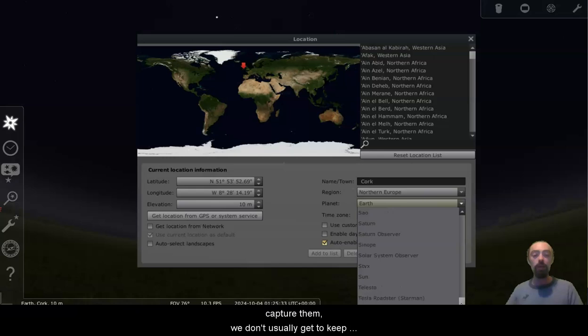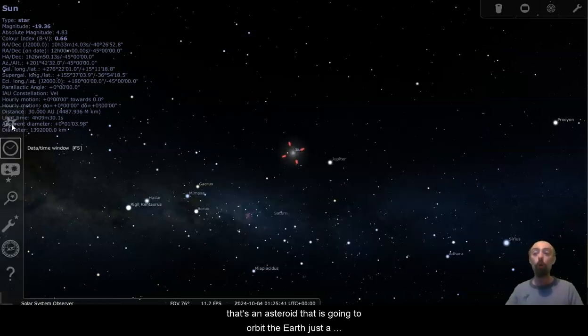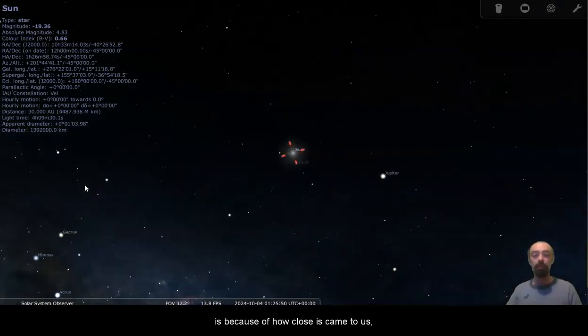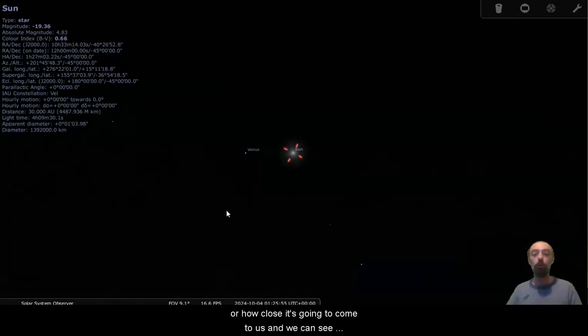So the asteroid 2024 PT5 is an asteroid that is going to orbit the Earth just a couple of times before flying off again into space. And the reason that the Earth was able to capture this asteroid is because of how close it came to us, or how close it's going to come to us.